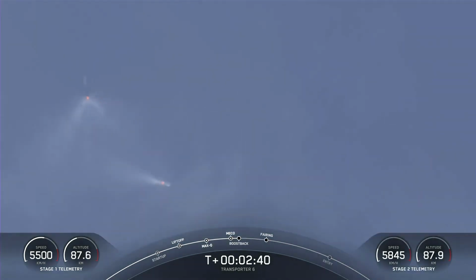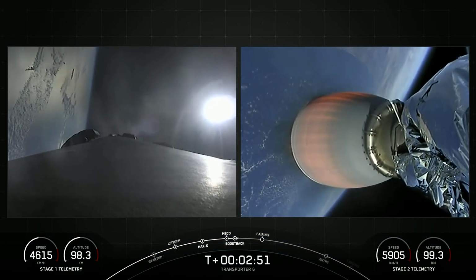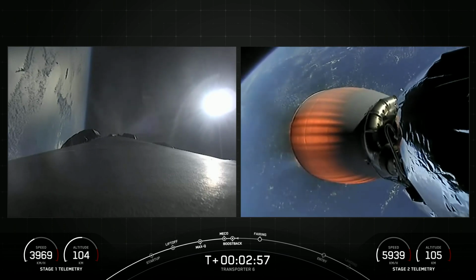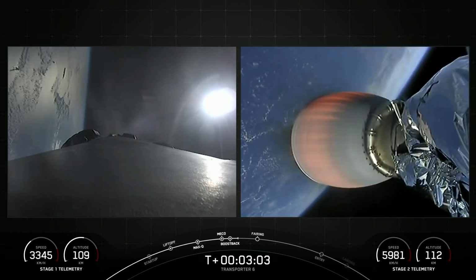So there are those 5 events. Awesome shots from the ground. You can see the first stage boosting away. That was on the left part of your screen, and the second stage continuing to burn. Now this burn on the first stage will last about 47 seconds. And the second stage is going to continue burning for a while. It will complete its burn until the T+8 minutes and 20 or so second mark.